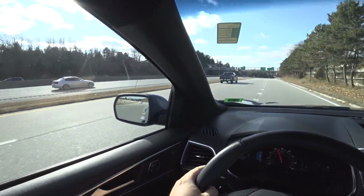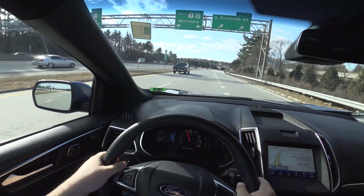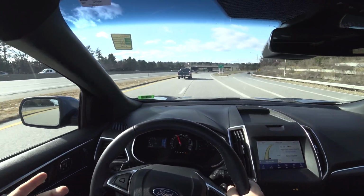I will say, right off the bat, it's windy today. 20-mile-an-hour gusts, so wind noise is going to be a little bit, should I say, amplified.